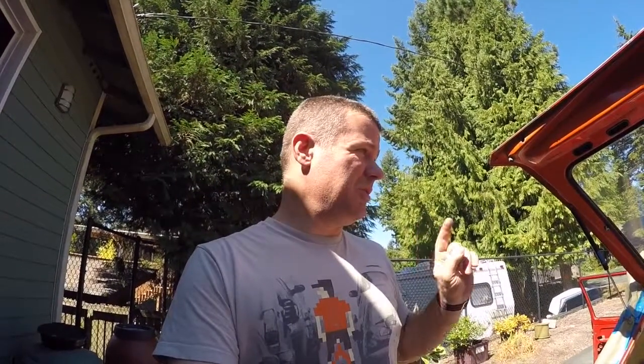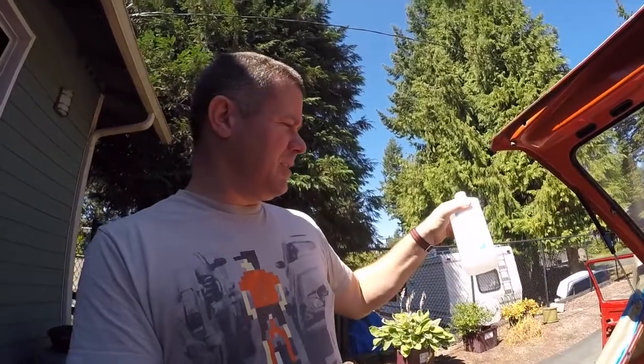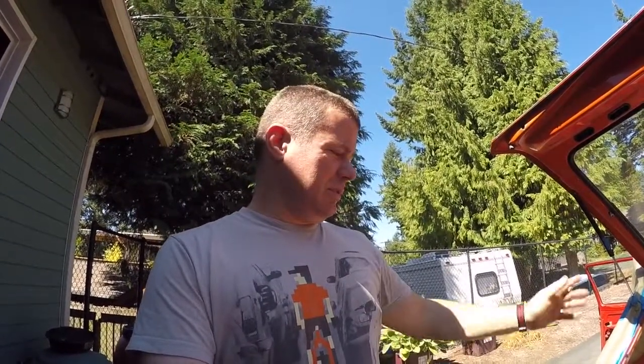I'm going to wipe down the inside of this car with isopropyl alcohol. It's inexpensive and does a good job of getting rid of all the oils left over from your hands, your sweat, adhesives and stuff like that. It'll probably take me a little while to wipe it down. You're going to watch it in super speed, so I'm going to get to work.